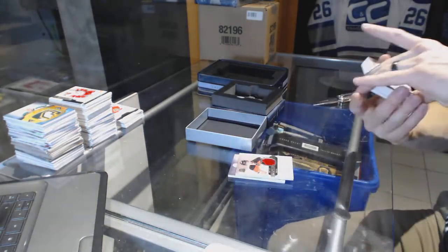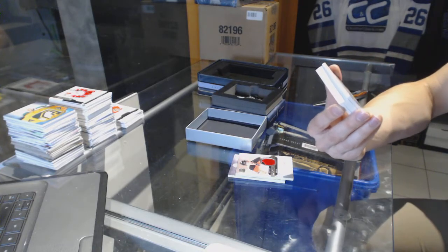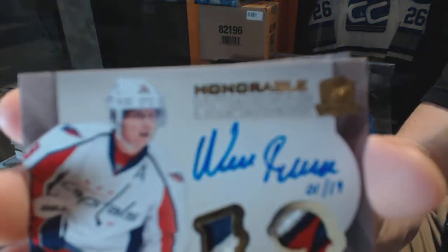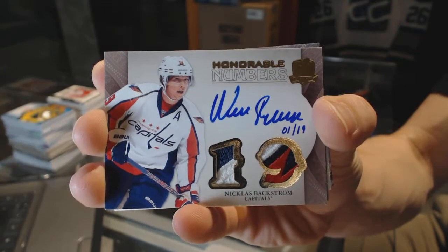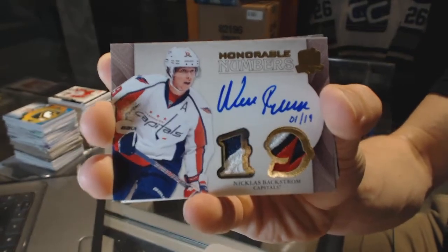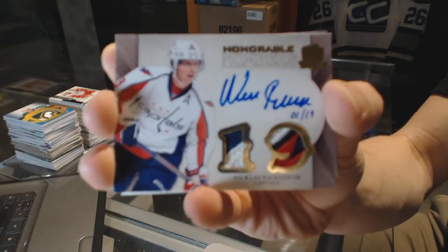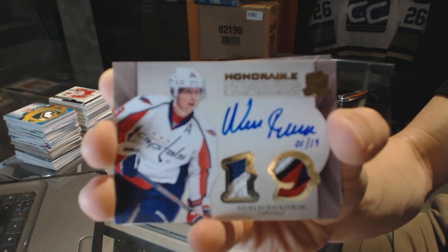Oh, sweet. Good time. We've got an Honorable Numbers dual patch and autograph, number 1 of 19 for the Washington Capitals, Nicklas Backstrom. 1 of 19 for the Capitals, Nicklas Backstrom.